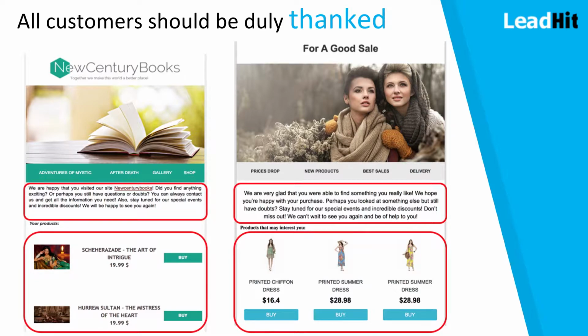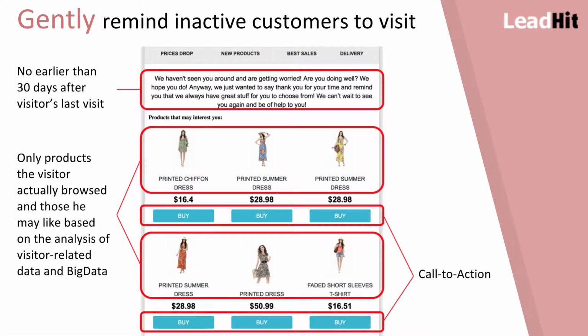When they buy something, send them an email that says, thanks, here's some other items that you purchased. And it's also important to gently remind the inactive customers to visit. So we've got that included right in our suite automatically of tools. We suggest that no earlier than 30 days after the visitor's last visit. That way you don't clog their inbox or annoy them.